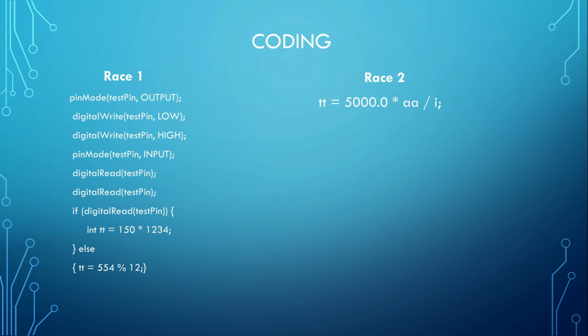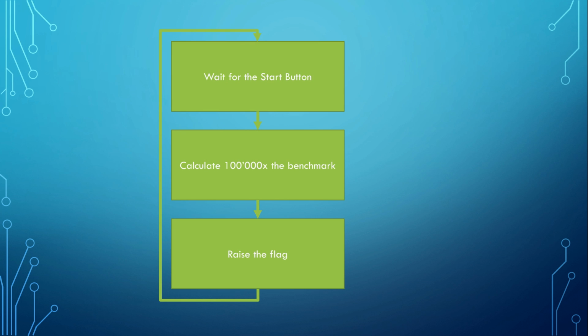The second race is for number crunching. The boards have to calculate results of a formula using floating point math. This race resembles code used, for example, in GPS data calculations. The race is very simple. Wait for the start button to be released, calculate 100,000 times the benchmark, and raise the flag.